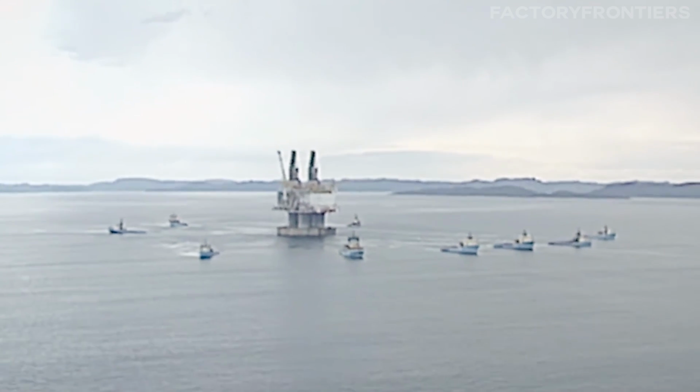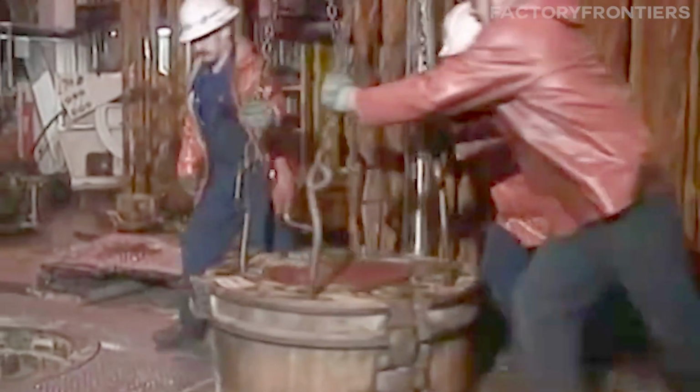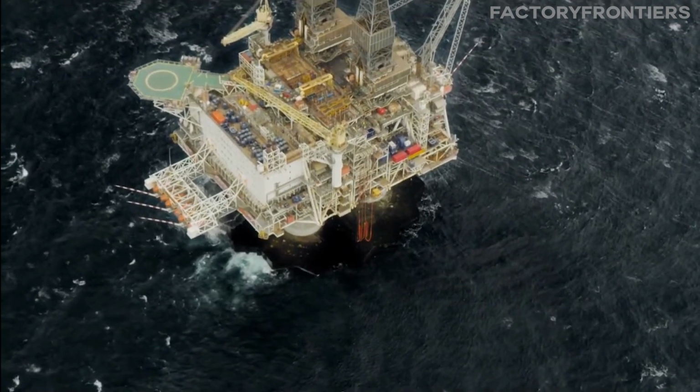Living and working on the Hibernia oil platform presents a unique and challenging lifestyle that intertwines the rigors of demanding work schedules with the close-knit community life inherent to such isolated environments.